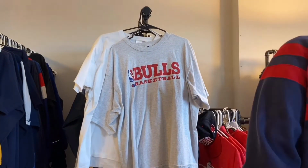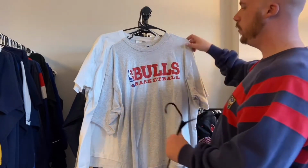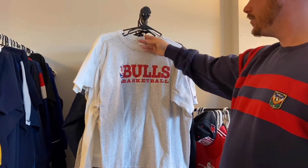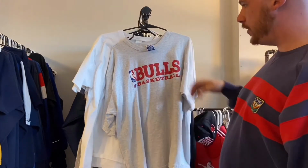Next up, this stuff is pretty profitable, I think. It's one of the most simple yet profitable pieces in the NBA, I feel like, which is the Champion brand. This should be size 2XL. Yes, size 2XL with the Champion. Oh, it's basketball with that gray and white heathering.